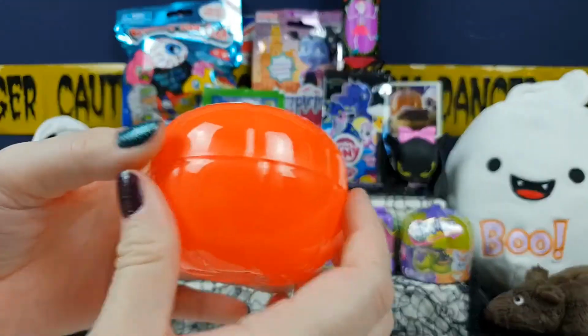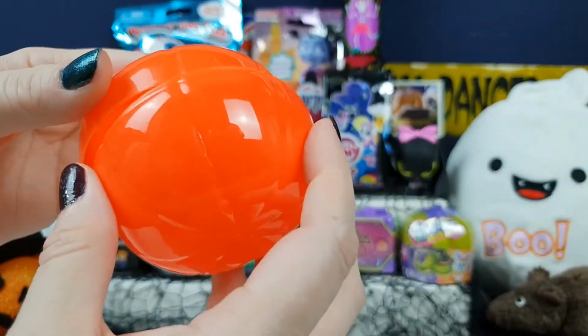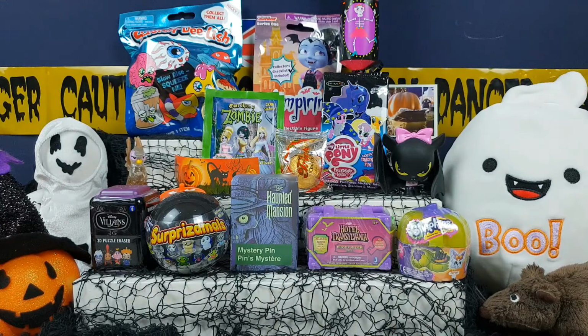I think that is so awesome to store your Halloweeny things in. You can put your little hairbands in there, or little beads in there, or just some little sweets you got. That is really cute.